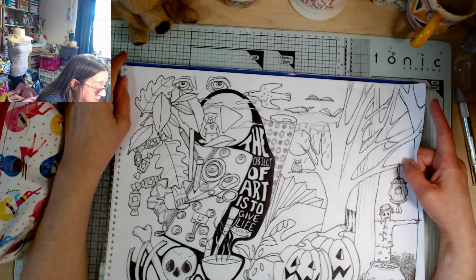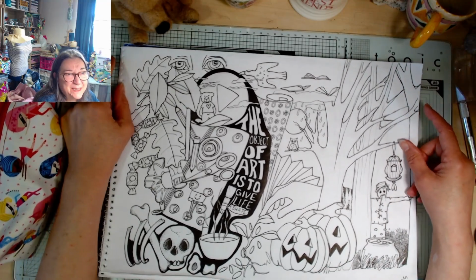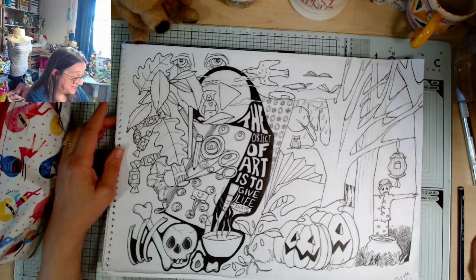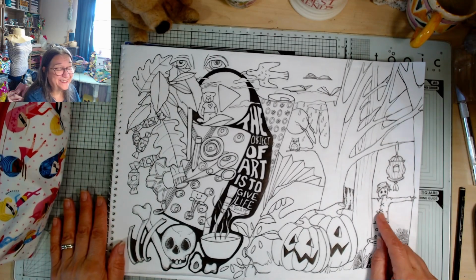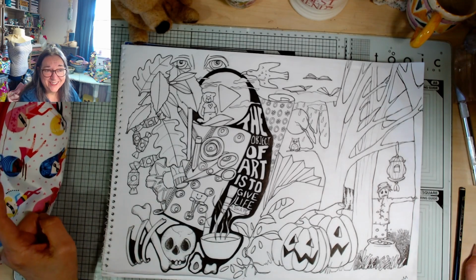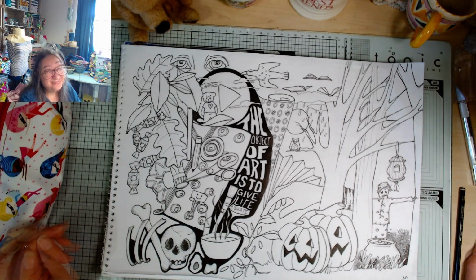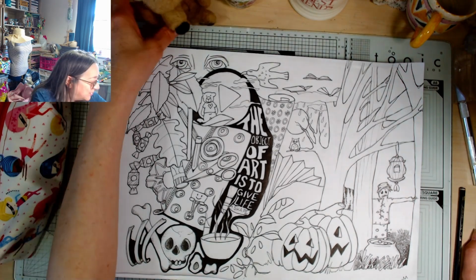So I'm going to go quiet now and just do a bit of work on this and show some snippets of it. I hope you enjoy it. And I'll be back to show you how it's looking at the end, and then finish it on Wednesday. And when I'm finally done, Thursday the 31st is the last day, so I'll be finished in time, against all odds.